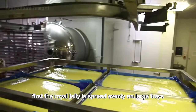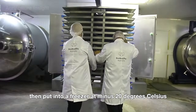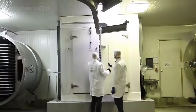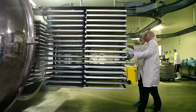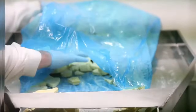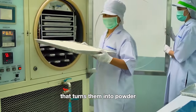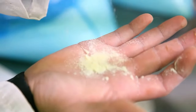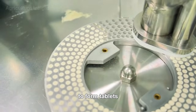First, the royal jelly is spread evenly on large trays, then put into a freezer at -20 degrees Celsius for 12 hours, at which point the royal jelly will freeze into large pieces. The royal jelly chunks are put into a grinder that turns them into powder. The royal jelly powder is then put into a press to form tablets.